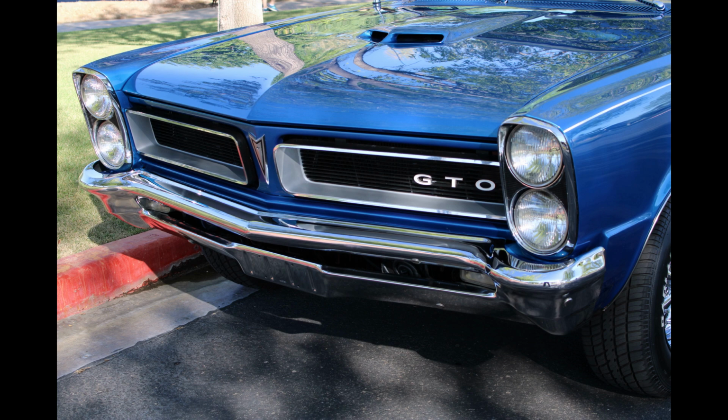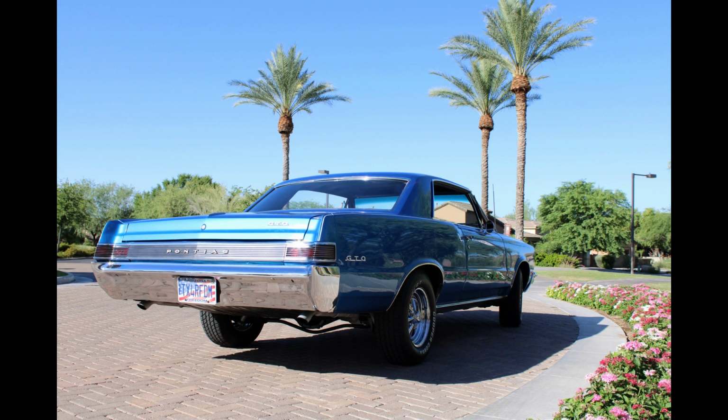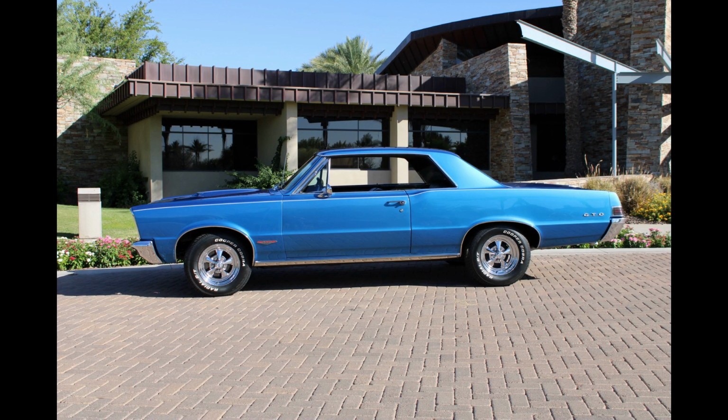So, I like the way it looks. I like getting the thumbs up when I'm driving down the highway. I enjoy the sound of the car. It's a strong running car. At the same time, I will probably never get rid of the car, and I just plan on keeping it until the cows come home, I guess. Here, our local chapter, the Cactus GTO Club, and I am also a member of the GTO Association of America.